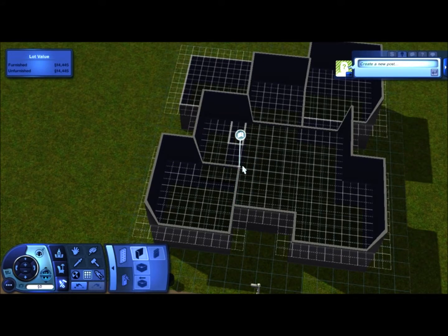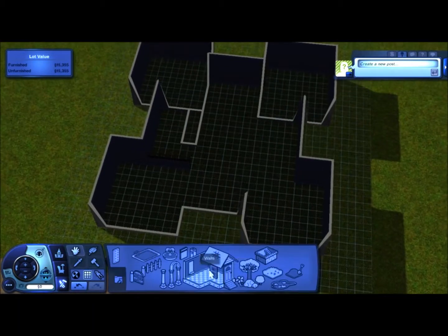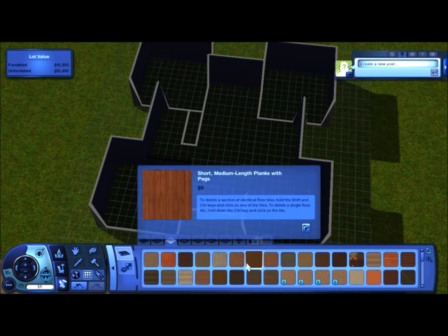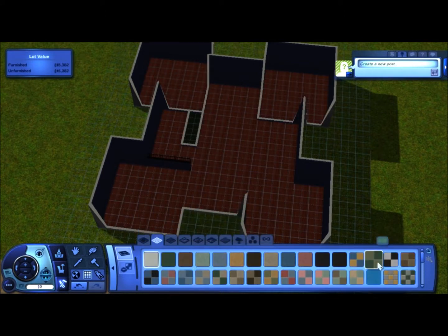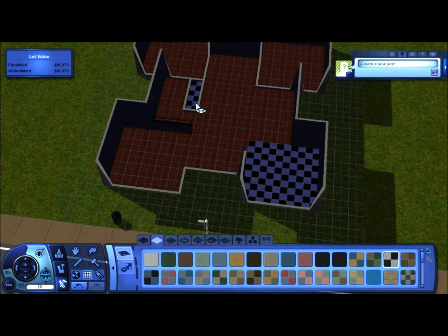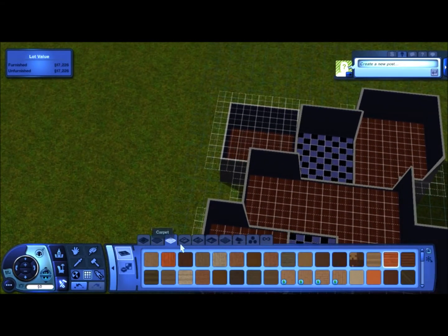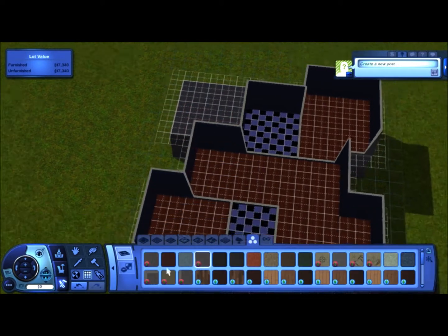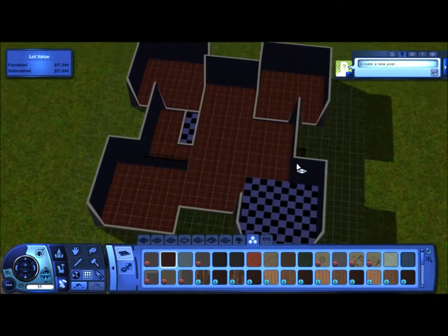And so this house will feature two bedrooms, two full baths, two half baths, and then there will also be a kind of living room. There will be a more game room. So this kind of gives a little bit of variety to it. And then he also told me he wanted black and white checkerboard tile. So black and white checkerboard tile it is.